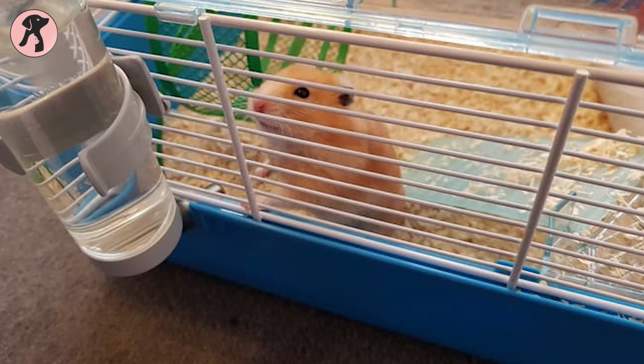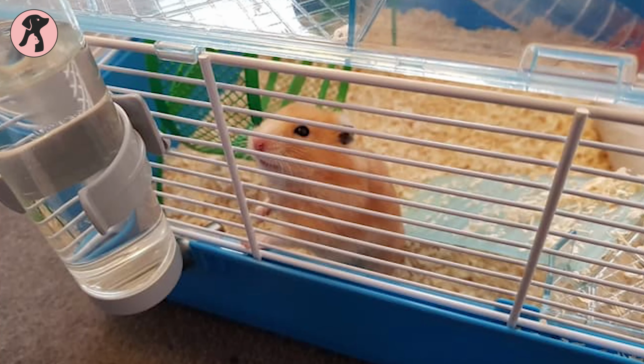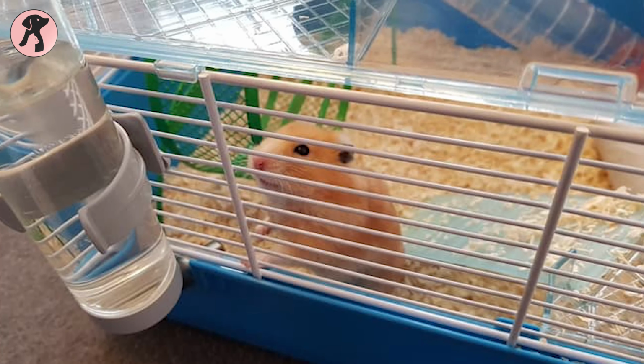Do keep enough fresh water present in the habitat or cage of hamsters always. Hamsters are not like cats. They need a lot of water and might get dehydrated if there isn't enough water available.